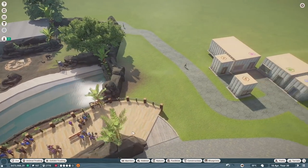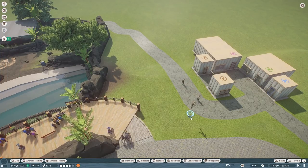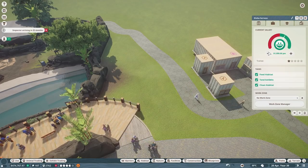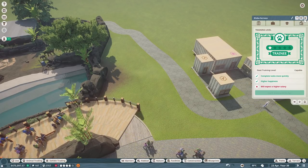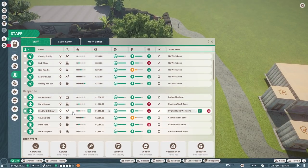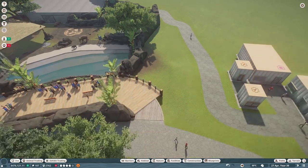Here, let's just get one more staff member. We're made of money now, so let's just hire everybody and their mom. All right, go ahead. Right there. Let's see. Get you, pay you less. Oops. I like that it calls them a trainee. I don't think I've ever noticed that before, that they're at the first star, that they're only considered a trainee. That's funny. Where did you go? You will be, oh, we have another one in no work zone. You'll be Indian elephant. Great.